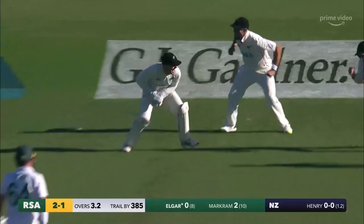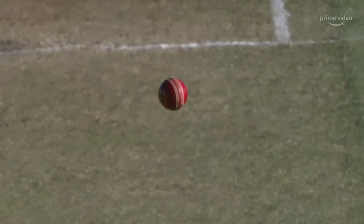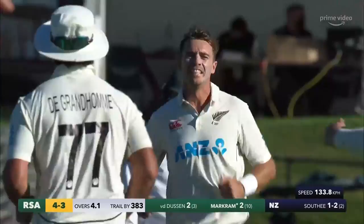Catch that, yes! Simple to the edge, they've got two. Henry's pumped. What a couple of days of cricket he's enjoying. He's carried on where he left off with the bat. Seven in the first innings. And now the perfect line. Corridor of chaos. Just outside that off stump. Gets a little tickle. Edge, catch, yes! They've got three! Oh my golly gosh! This is a disaster for South Africa.